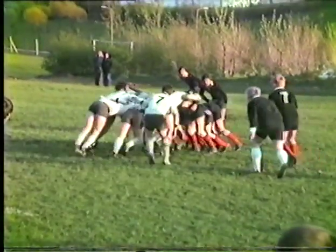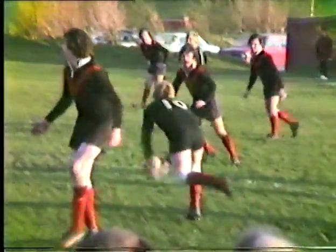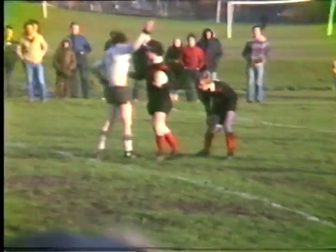Back to scrum down again. West Bank put in. The ball's out to West Bank, just inside the West Bank 25. Tackle just by the 25-yard line. West Bank with the ball now. Well covered by Lowerhouse. A fine tackle. And West Bank still in possession. Smothered once again.